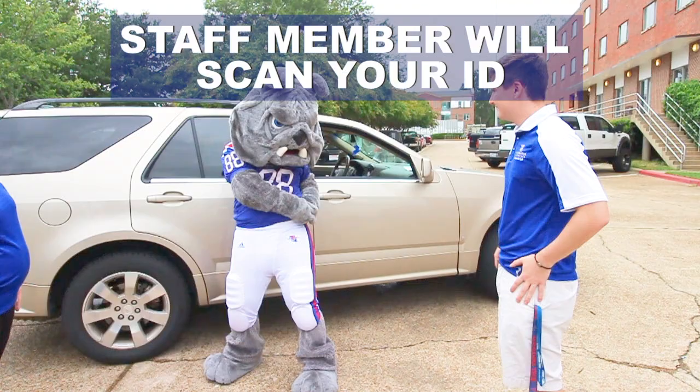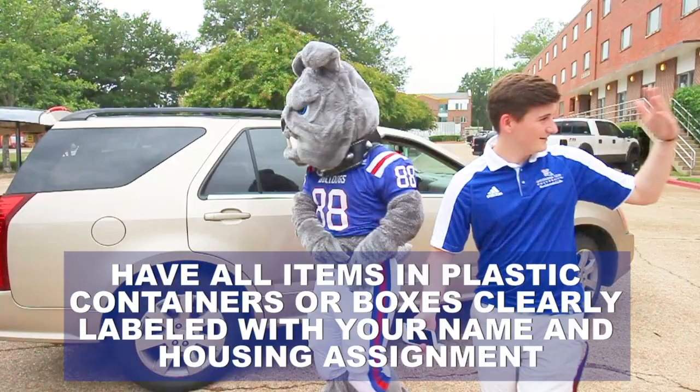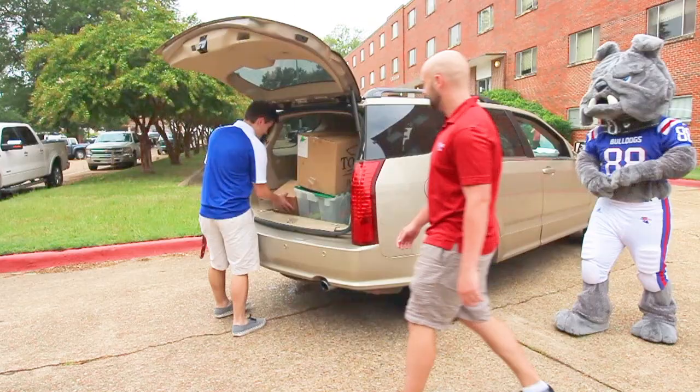Meanwhile, our student organizations, who have volunteered to assist during our dog haul, will begin unloading your items onto the sidewalk. Please have all items in plastic containers or boxes labeled with your name and housing assignment clearly marked. Any larger items, such as TVs, should remain in their original box for easier moving.